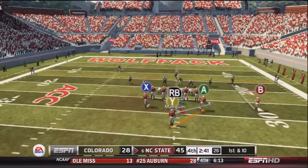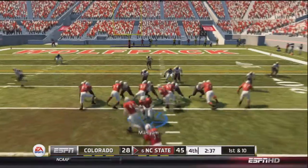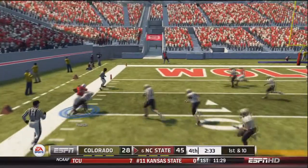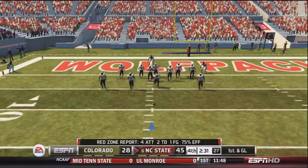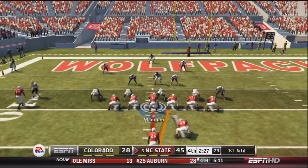So now it'll be 1st and 10 for the Wolfpack, as Mangum's going to switch plays for Koch. He's going to hand the ball off to Koch again, and Koch is going to go left-hand side, and Koch has the first down, and he has a little bit more. He's going to be pushed out about the 9-yard line. So now it will be 1st and goal at the 9-yard line.